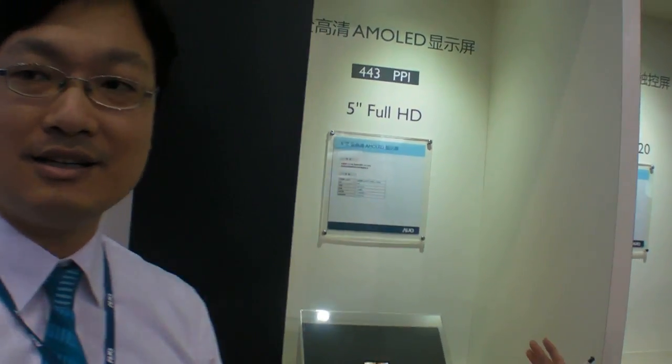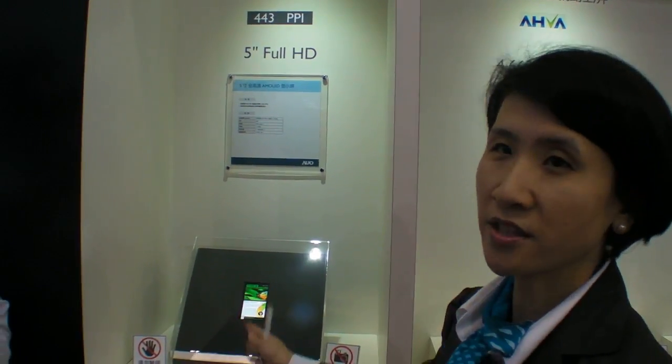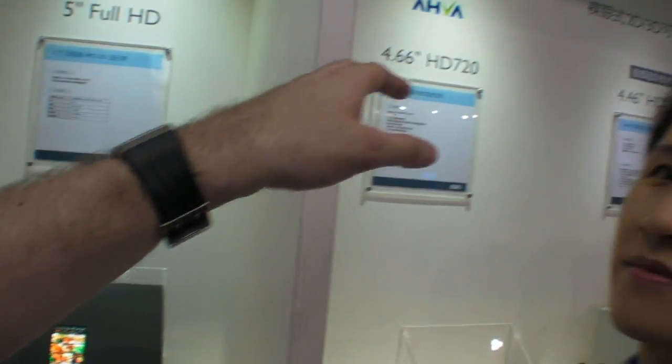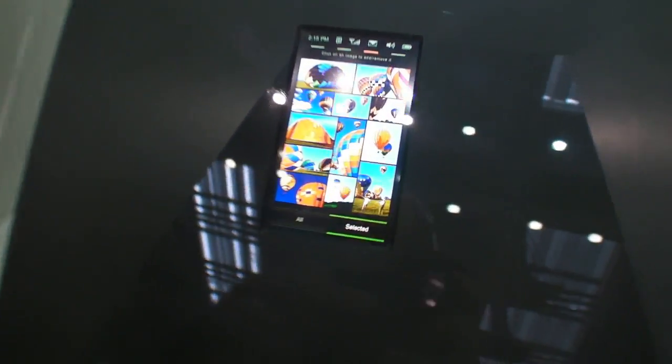So is AUO AMOLED on the market already? Not yet. We provide samples to our customers. Is this the first AUO AMOLED? Yeah, we just debugged this prototype. So you never released AMOLED before? No, not on the market. This is the first time. Is this AMOLED also or LCD? No, it's LCD. This is the only AMOLED from AUO.